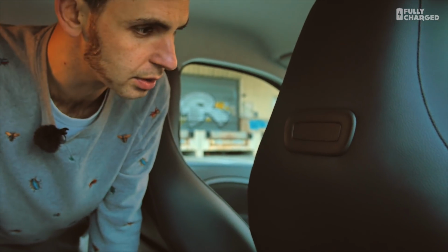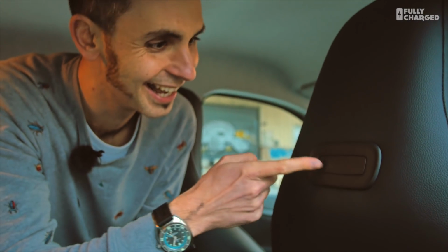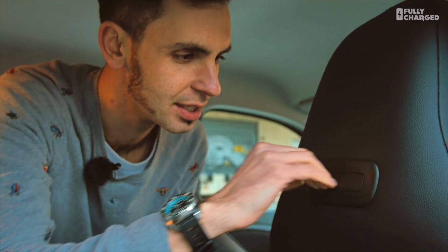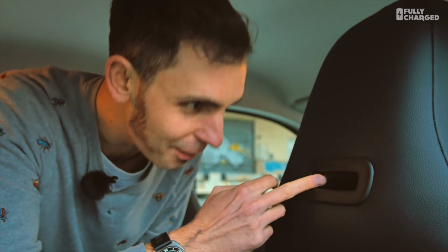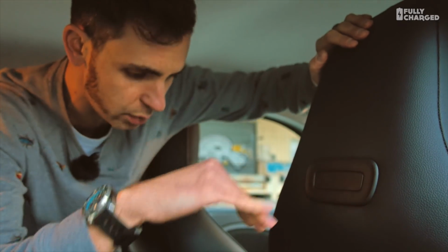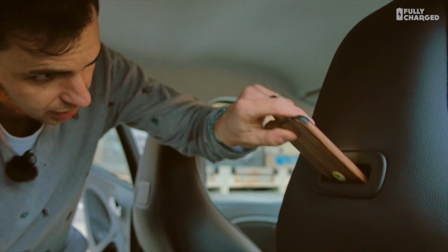I've just found a slot in the back of the seat that you can put your hand into, but it feels like you shouldn't. And it's like a glory hole. I've got no idea. I should know because I'm being an ignorant car journalist. Is it phone storage? Let's do this. Like that? Is that a thing? I honestly can't tell what it's for.